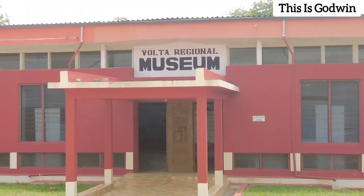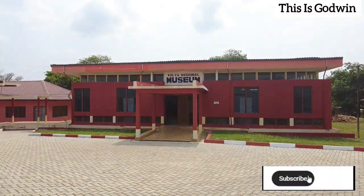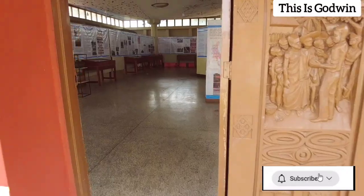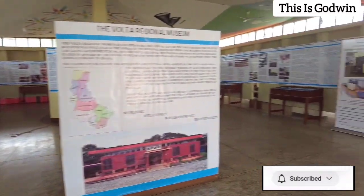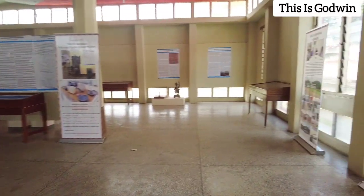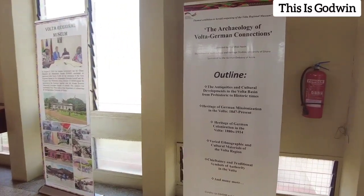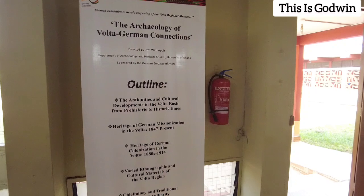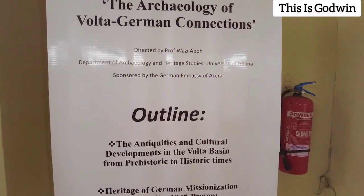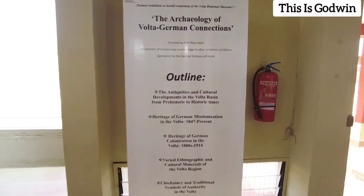So that's the Volta Regional Museum. That is the entrance to the Volta Regional Museum. So let me start from here. The archaeology of Volta German connections, directed by Professor Wazi Apo, Department of Archaeology.